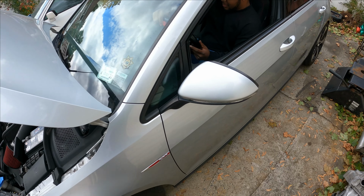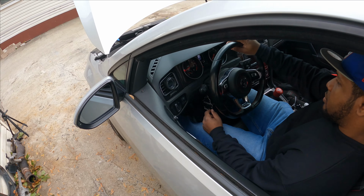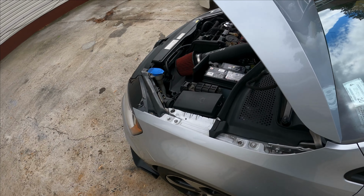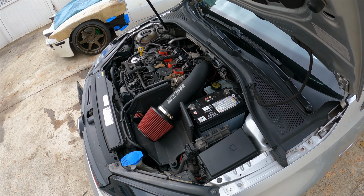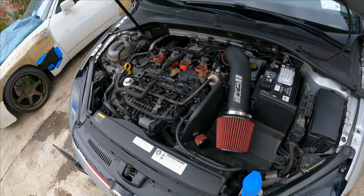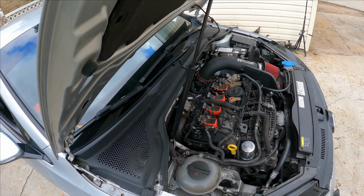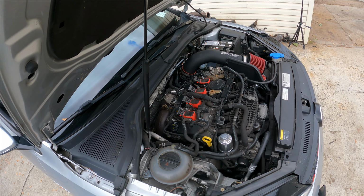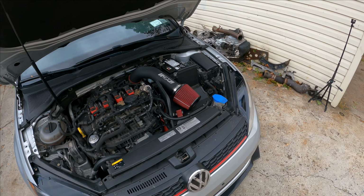Alright. Are we looking at temps? I know this job didn't take that long. Oh, okay, cool. Yeah, it should be fine. Ready? Yep. That sounds good. That sounds really good. For an OEM plus upgrade, that actually sounds pretty good.